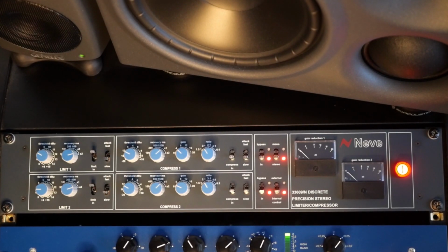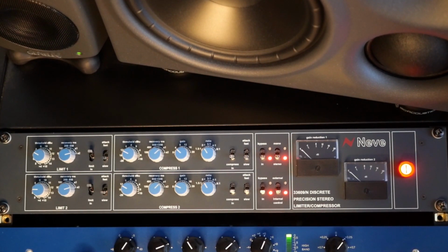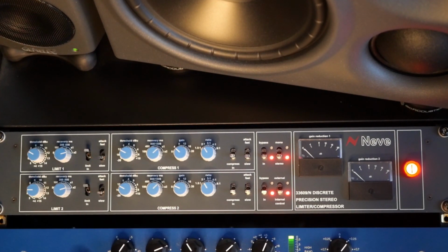The other candidate of the shootout is a real classic hardware compressor, the Neve 33609N by AMS Neve. AMS Neve is the successor of Rupert Neve's original company. The 33609 was released in 1985 and became a real classic. It is still produced and you can find it in many studios around the globe.